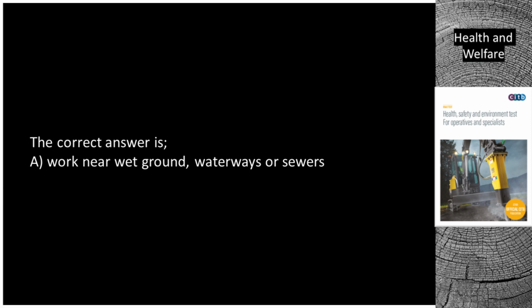The correct answer is A. Work near wet ground, waterways or sewers.